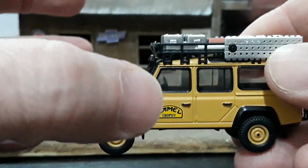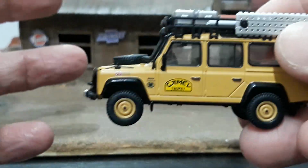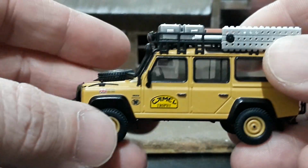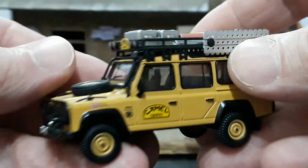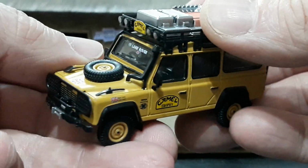And on the box, it has a picture of the actual photo of the team with the vehicle on this pontoon floating across a lake or river or something like that. So really cool. So that's to give you some insight. If you did miss this, you'll be able to get it again in that set, hopefully, eventually.